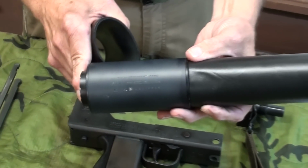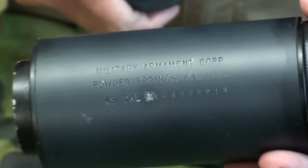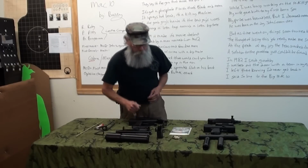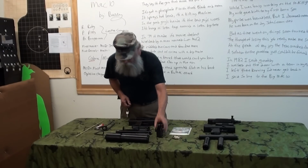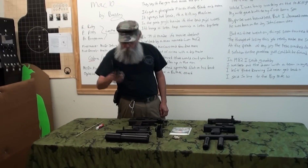Now, this is a 2-stage suppressor, very early model. It's got a rubber coating on it. Very nice suppressor, very quiet. You've got your magazine loading tool here, a detachable wire stock. In a moment we'll have the guns back together and show you how they work.